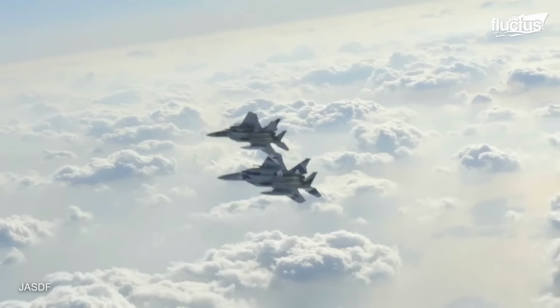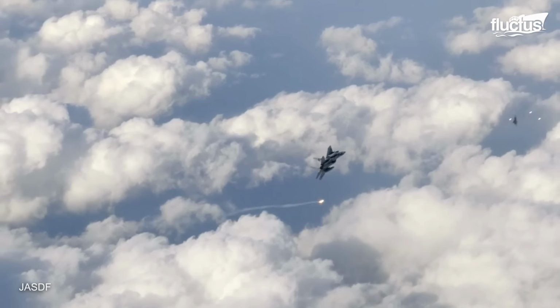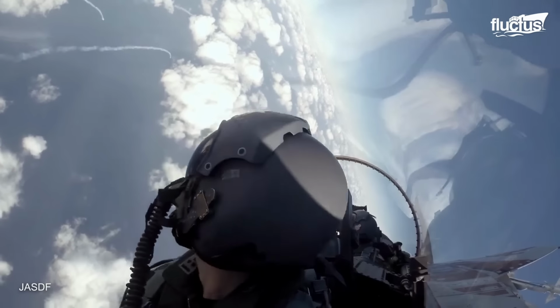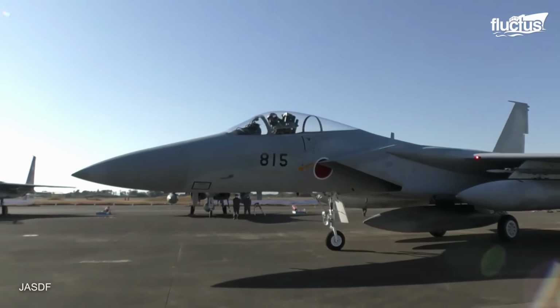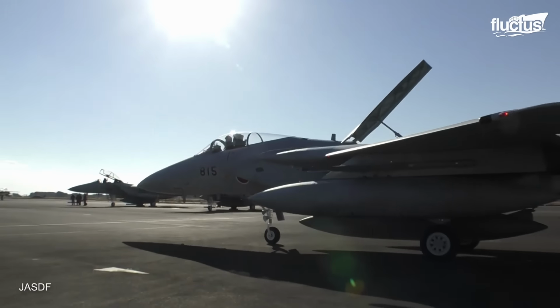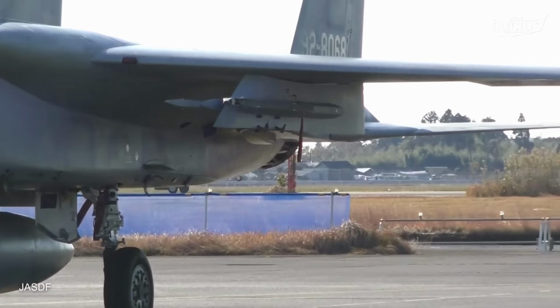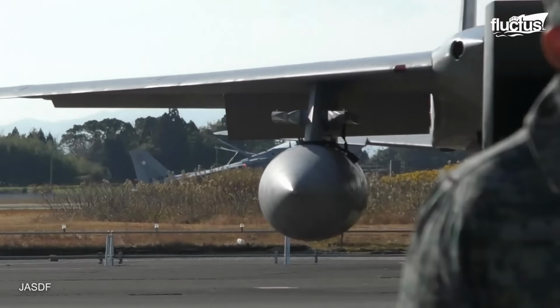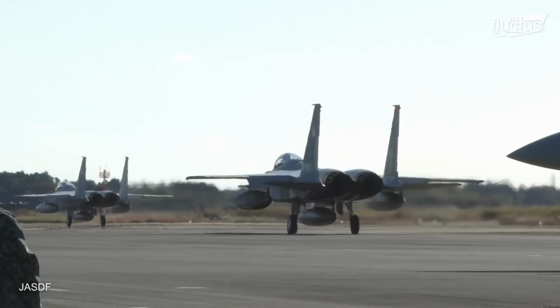Notably, enhancements such as the enhanced electronic warfare capability have been integrated to improve survivability against modern threats. These upgrades enable the F-15J to operate effectively in Japan's complex and contested airspace, reinforcing its role as a critical component of the Japan Air Self-Defense Force's air superiority strategy.